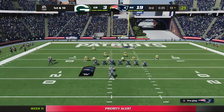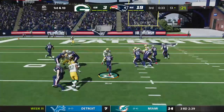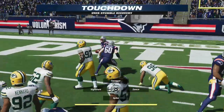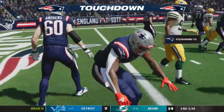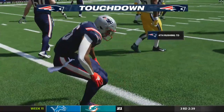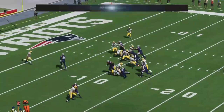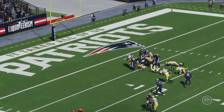You want that left tackle, if you bring your tight end over there, either way, control the edge of the line of scrimmage. And he'll take it into the end zone for a Patriot touchdown. Sony Michel, a 13-yard touchdown run, and the Patriots add on to their lead.